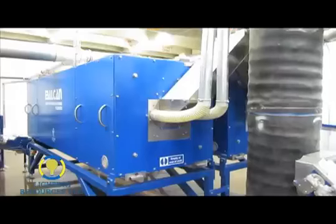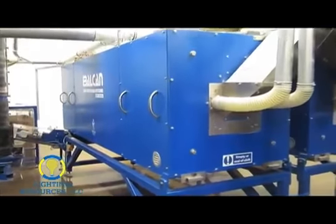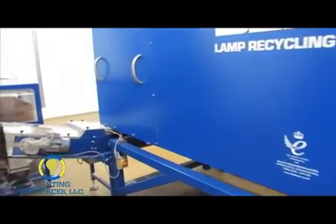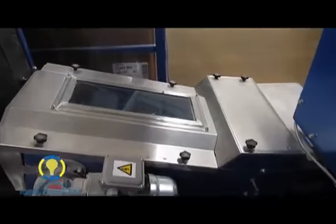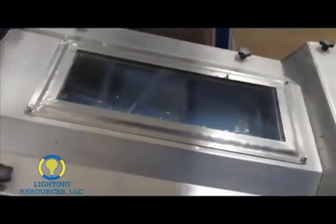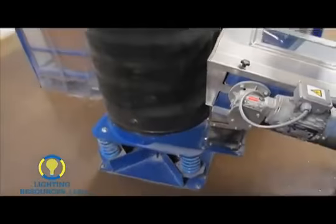From here, the broken lamps are fed into two rumblers that slowly spin the pieces down a slight incline. The loose powder is vacuumed off and fed into the powder collectors and carbon filters. Next, the particles are fed into a second spiral we call the clean spiral to shake loose any remaining powder.